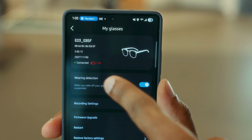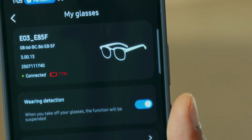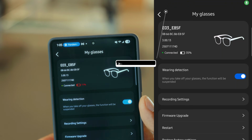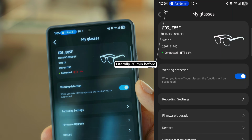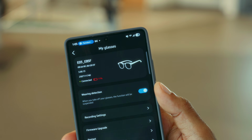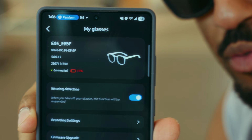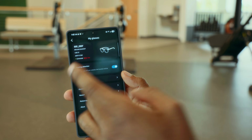So as you can see right now, that battery is draining a lot faster than I thought it would. It's at 11%, and when I got to the gym about 20 minutes ago, it was at 37%. I thought the battery life in these glasses were supposed to be a lot better than the Ray-Ban Metas, but as of right now, I'm not really seeing that, but I'll test it a little bit more just to see if this is something typical with these glasses or if this is just a fluke.